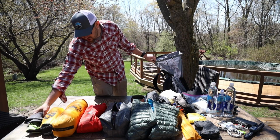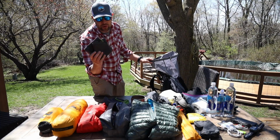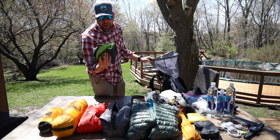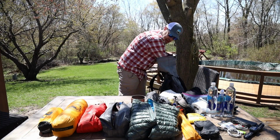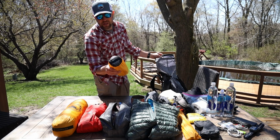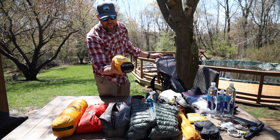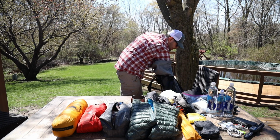So the next thing that's going to go in there are my two, don't laugh at me, two Trekology pillows. And I bring two because I'm a big baby at night and I need 2 pillows, so lay off. So I put 2 Trekology pillows in there, and then I'm bringing my Nemo Tensor insulated regular wide sleeping pad. This is fantastic, highly recommend it. That's going to go in next.